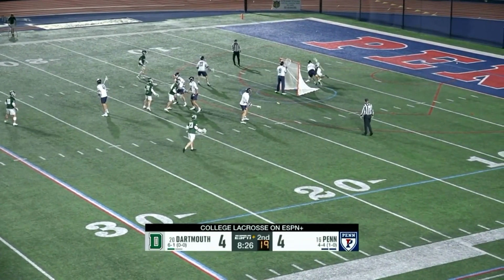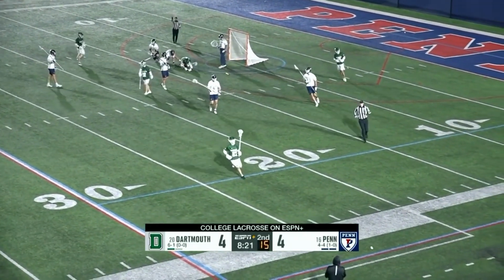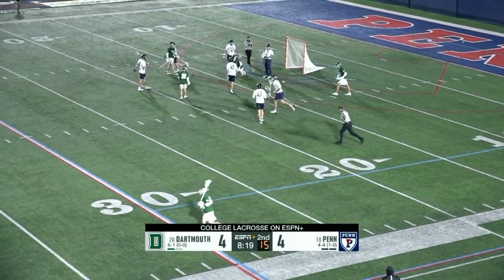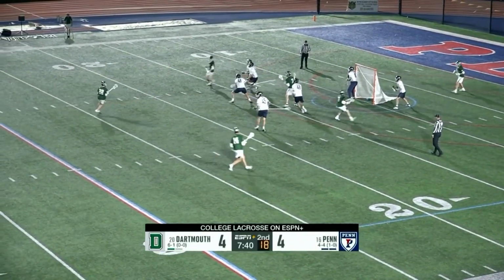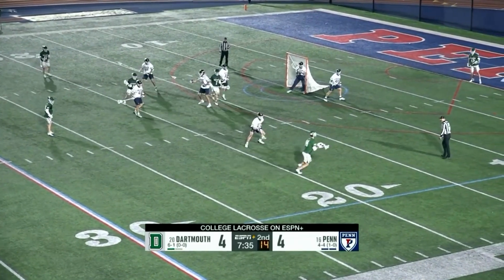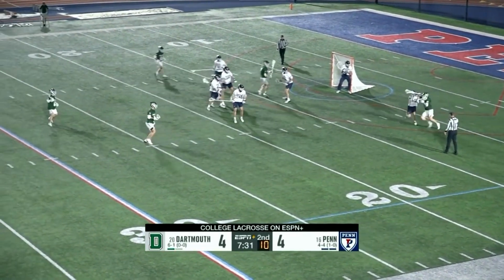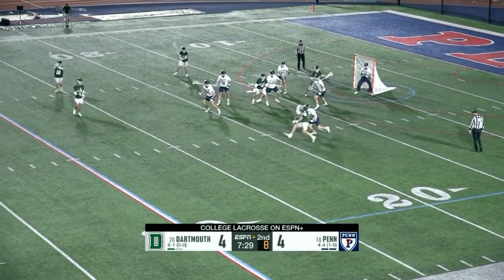Another free possession here for Dartmouth. Now a shot in tight was blocked before it reached. Power. Now back behind the net. Winds continue to whip here at Franklin Field.